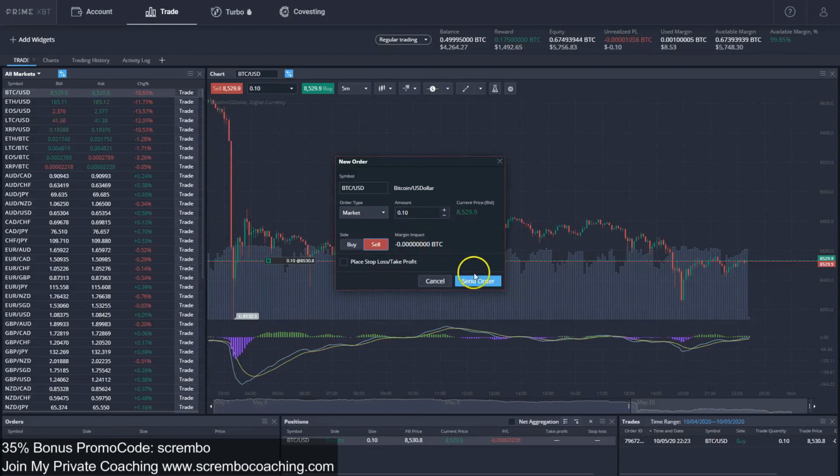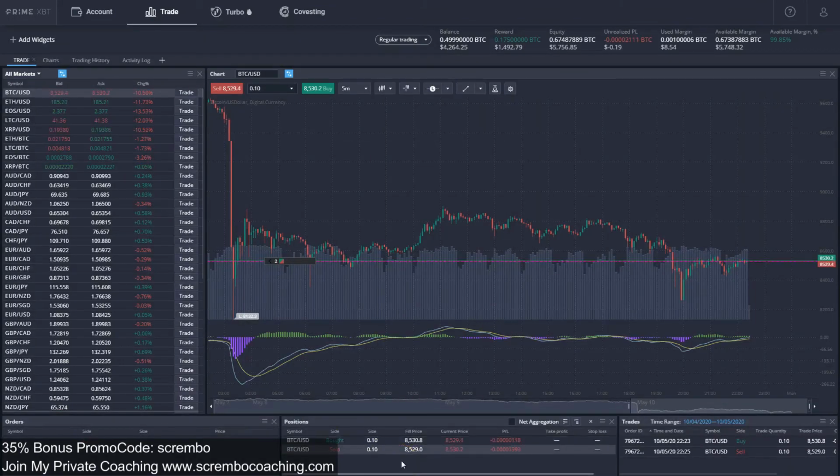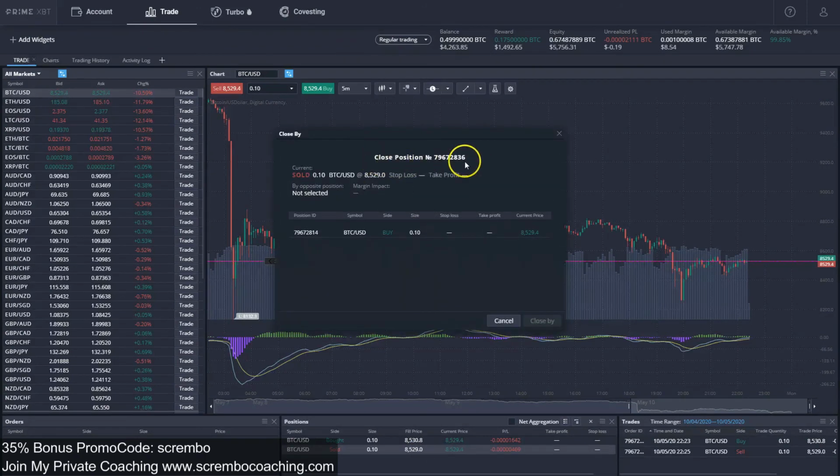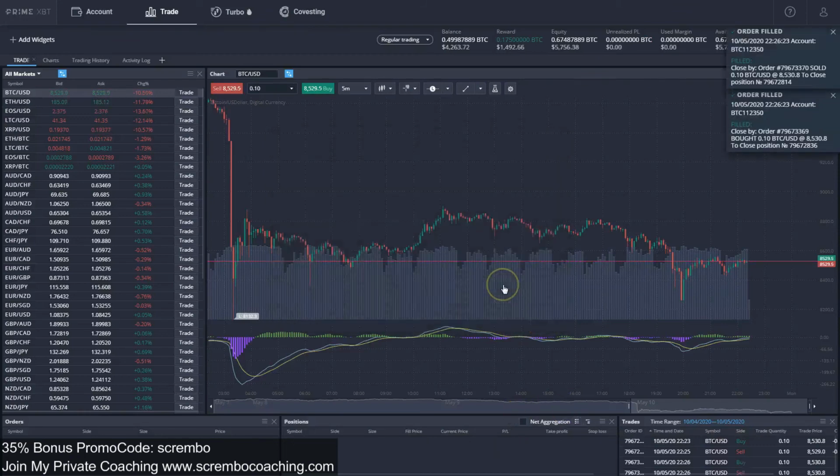So I'm going to send my order. It doesn't really matter right now if I made profit or so. That's not the deal. I just want to share with you how you close down. Send the order, confirm. So what we have to do as a next step once we did this is right-click on sold and say close by position. You want to close your position, so you want to click on the other one. This way you're selecting and pairing out your positions and say close by. Confirm, and both will basically get deleted.